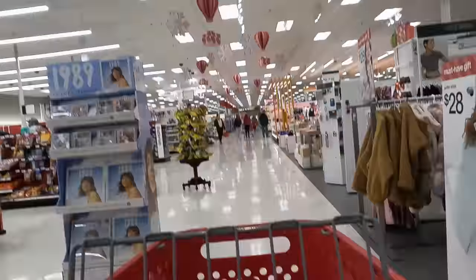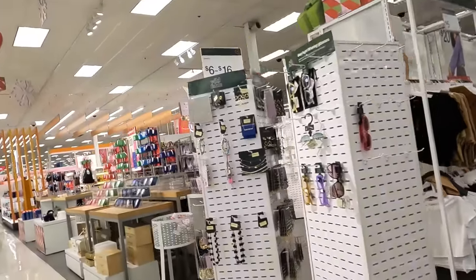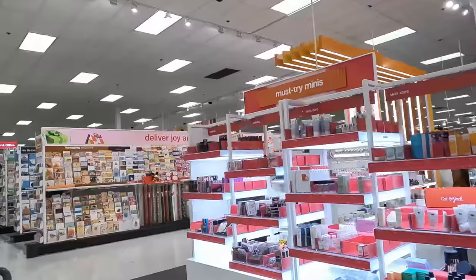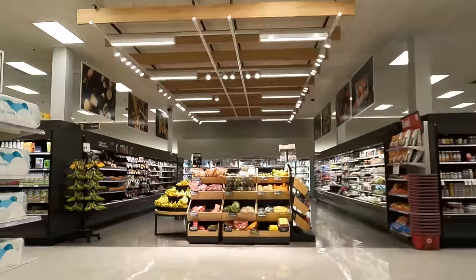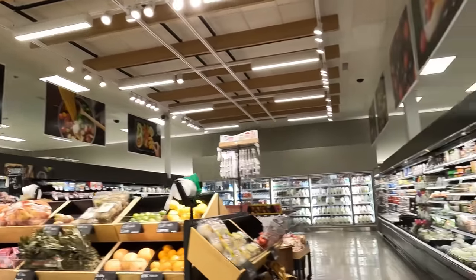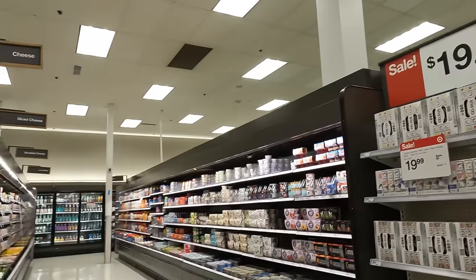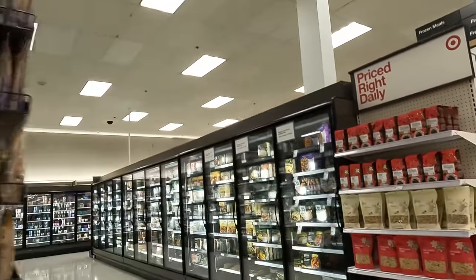All right, let's go to this Target and let's see what we can find. All right, now walking into Target, a lot of this has got remodeled. They do have an Ulta there that apparently is kind of like a Sephora, like with makeup and stuff, but a lot cheaper. And then this is the super part that I was talking about, that now they have meat and then they have produce and dairy. It looks really good. I'm super impressed. I like the ceiling and the lights, and the aisles look like someplace that I would want to go down and shop. So I'm really impressed with the job that they did, and I think that it looks fantastic.